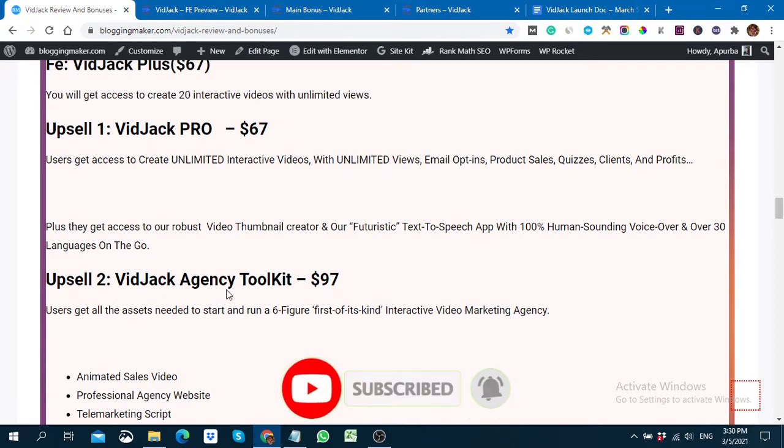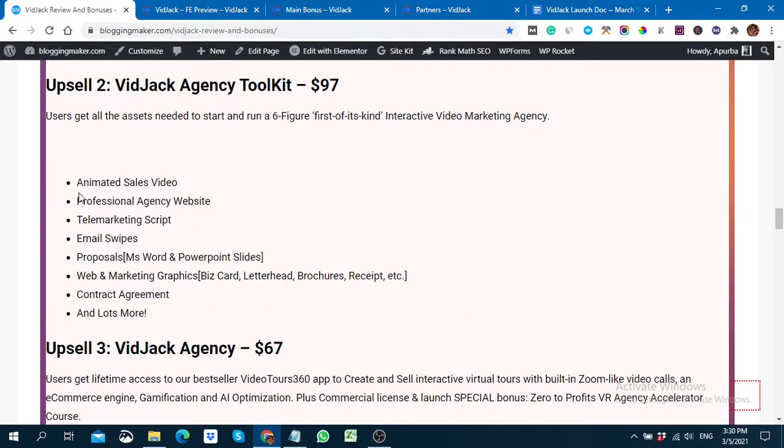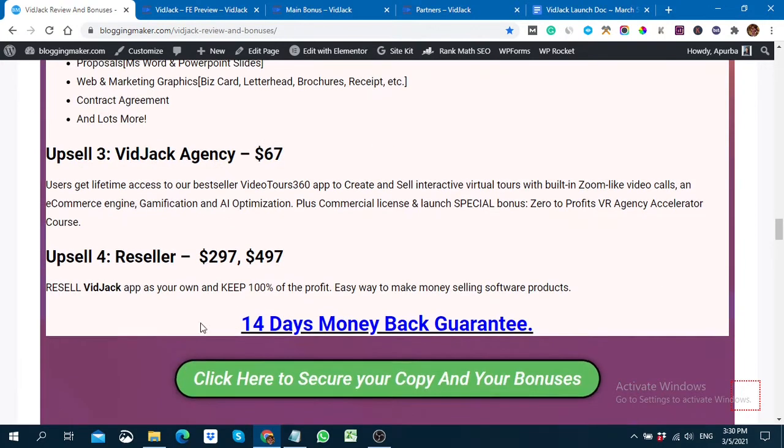Upsell 2 is Vidjack Agency Toolkit, which is $97. So users get all the assets needed to start and run a six-figure, first of its kind interactive video marketing agency. So you will get animated sales videos, professional agency website, telemarketing script, email swipes, proposals, web and marketing graphics, contract agreement and lots more. Upsell 3 is Vidjack Agency, which is $67.